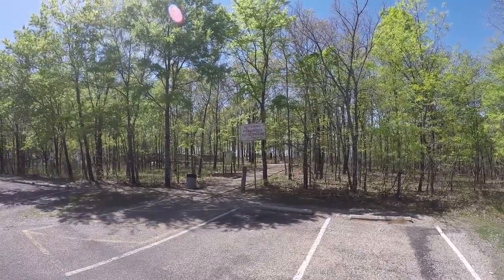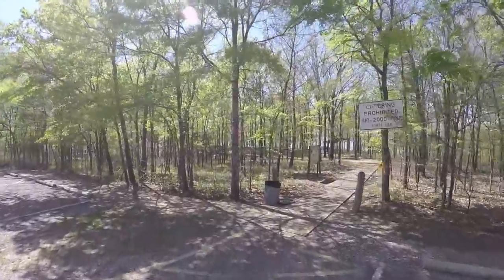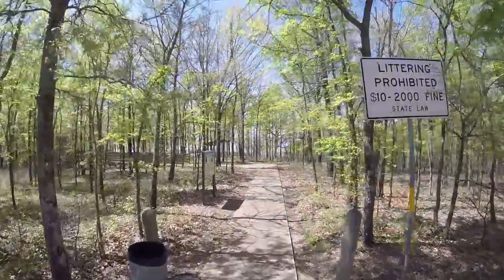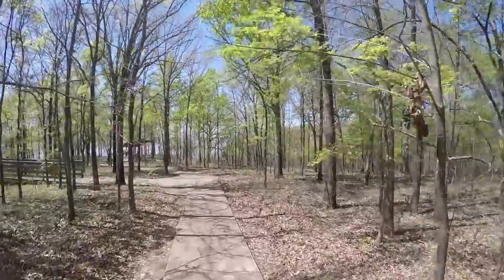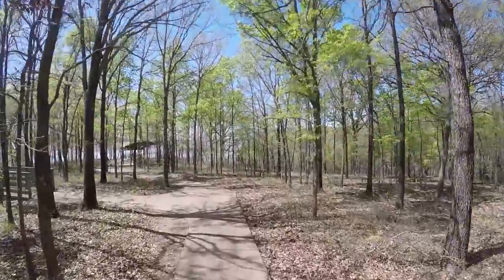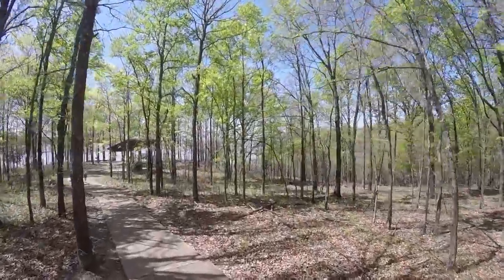All right, just out here riding around on a scooter. I'm at one of the day use areas. I think this is the fishing pier that I can see from down by my campsite. Ooh, we got some little ones here.